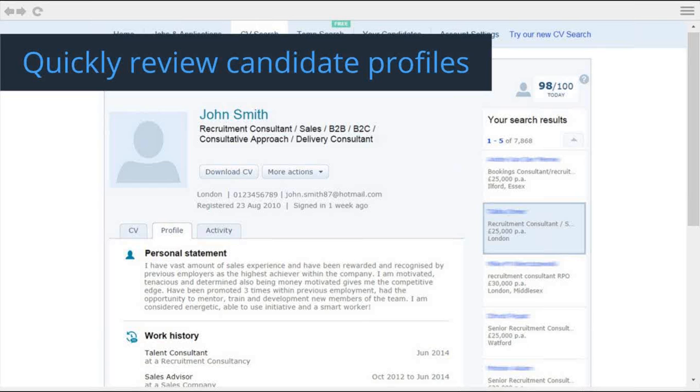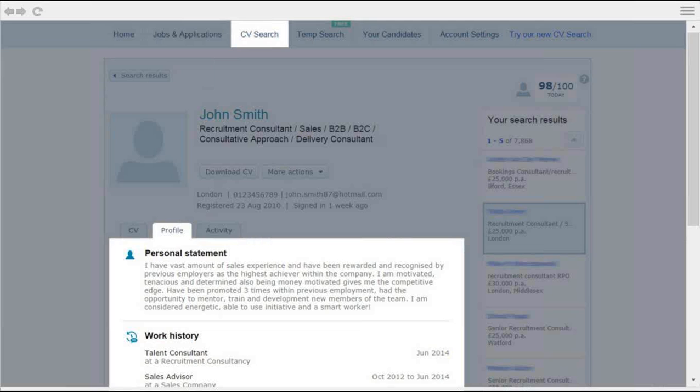So reviewing candidate profiles. So this is back to the page that we looked at earlier. Whereas we'd normally have the CV that would load, there's also the option there to click on the profile. So this will give you things like their work history, their personal statement, and a lot of things that we saw in the profile section earlier.